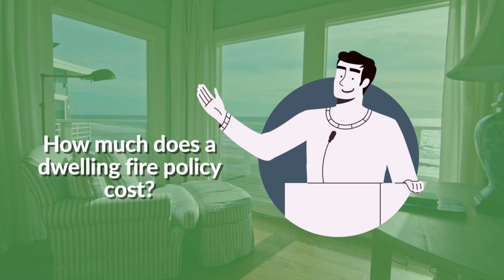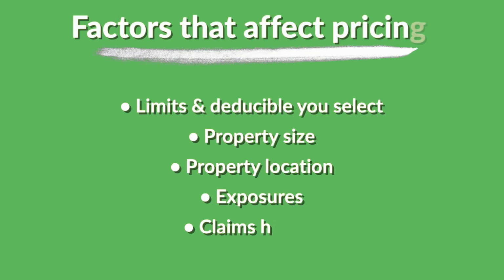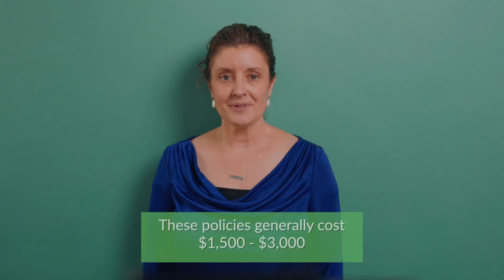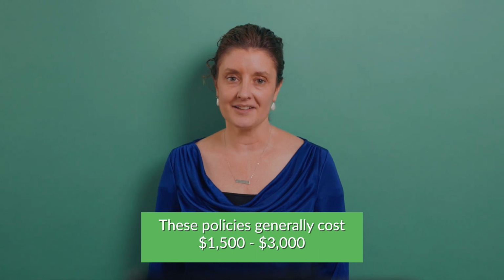How much does a dwelling fire policy cost? There are a few factors that go into the price of a dwelling fire policy, including the limits and deductible you select, property size, property location, exposures, claims history. However, we generally see dwelling fire policies costing between $1,500 and $3,000.